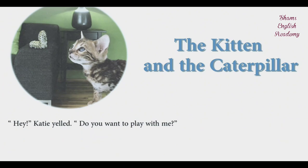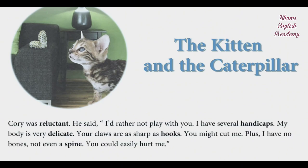"Hey!" Katie yelled. "Do you want to play with me?" Cory was reluctant. He said, "I'd rather not play with you. I have several handicaps. My body is very delicate. Your claws are as sharp as hooks. You might cut me. Plus, I have no bones, not even a spine. You could easily hurt me."